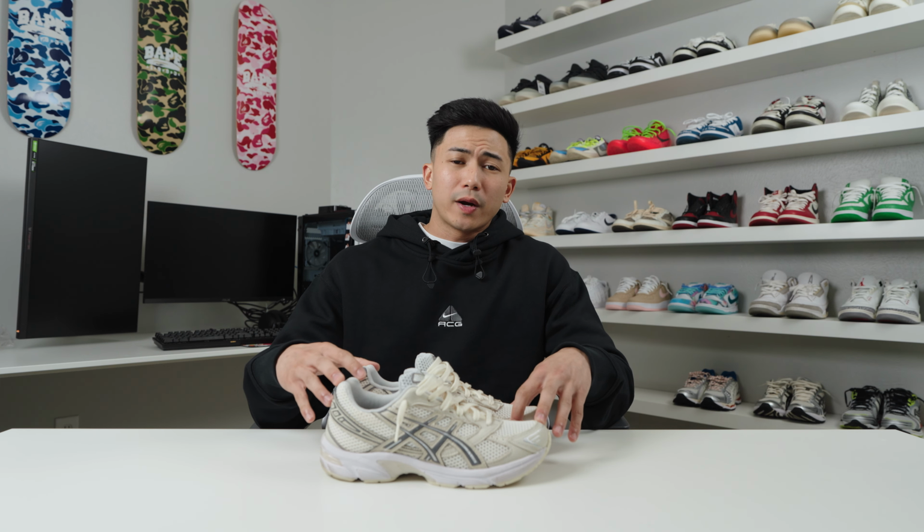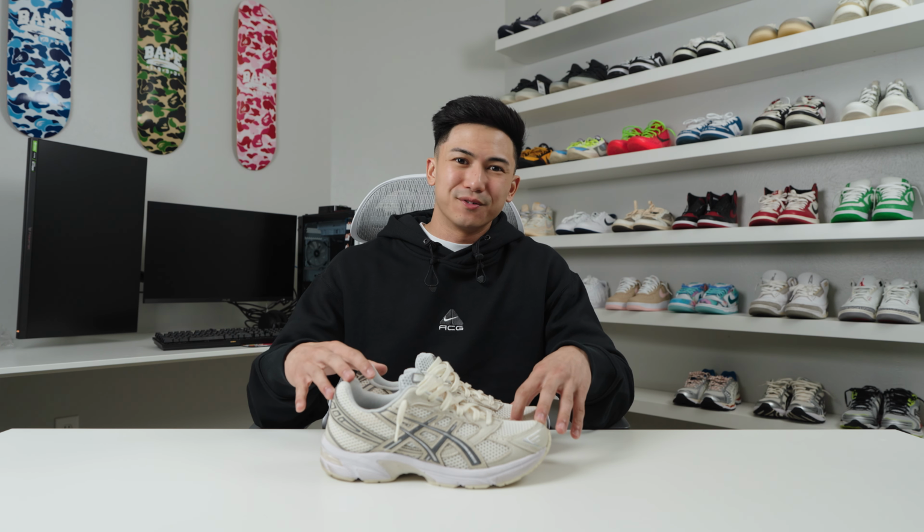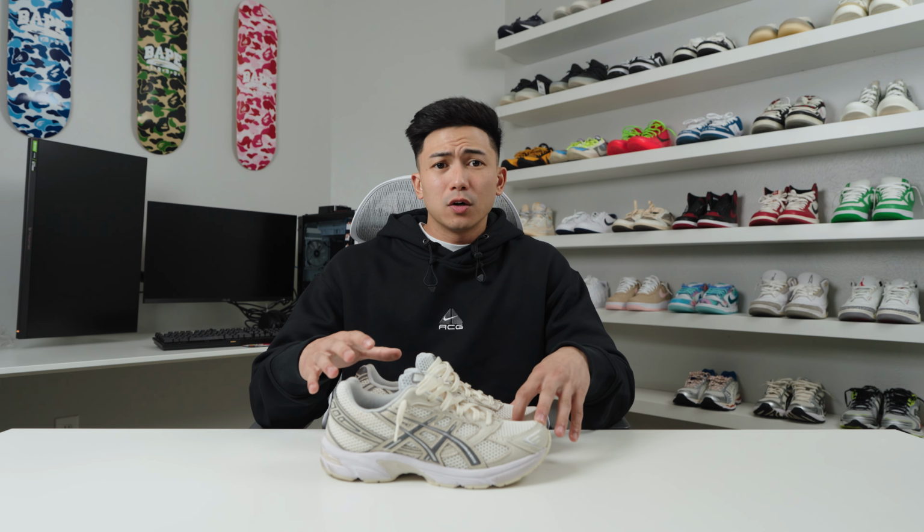So this specific colorway right here is the Carbon Creams, and honestly, these are going for around 200 bucks, and I really don't know the reason why, but there were 2 other colorways that I did want to mention to you guys that you could definitely get sitting around retail price, so that's not bad at all.